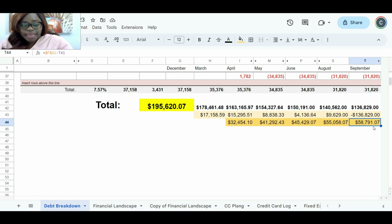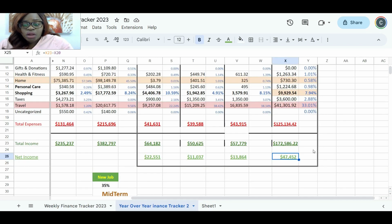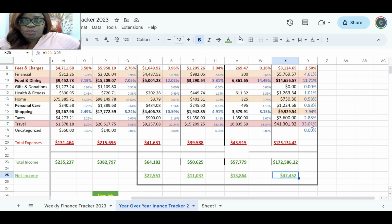credit card debt. So all of this extra money that I've been getting has just been going into paying off that debt. So it kind of makes sense that I've been bringing this much in, but because my debt was also super high, I'm paying a lot in debt.